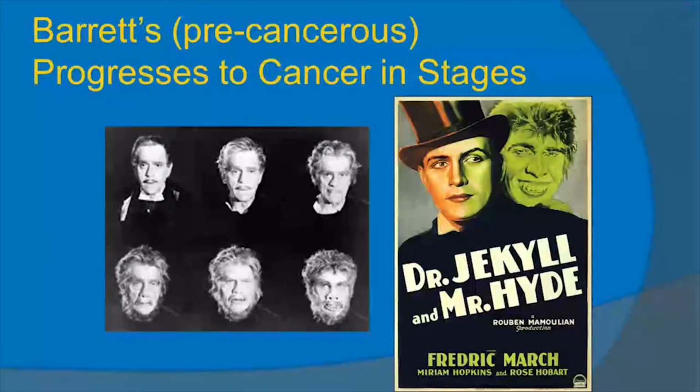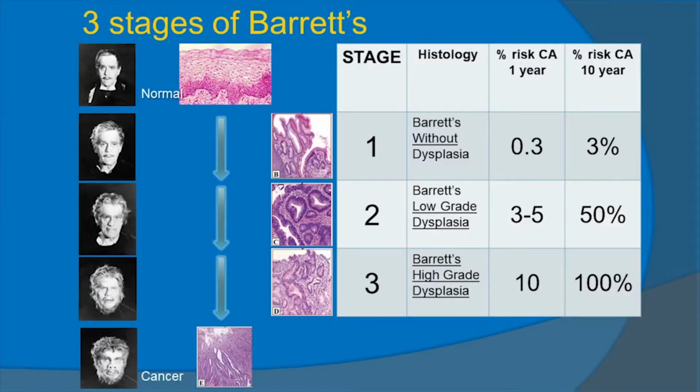Barrett's is precancerous. Like Dr. Jekyll and Mr. Hyde, there's a sequence of transformation from normal and then stepwise until cancer. And so when patients come to see me, I talk to them about Dr. Jekyll and Mr. Hyde. A lot of our young patients don't know who Dr. Jekyll and Mr. Hyde is, but yeah. So anyway, we talk about the fact that there are 3 stages of precancer before you get to cancer. Stage 1, 2, and 3. And depending on which stage you have will determine your 10-year risk for cancer: 3%, 50%, and 100%.